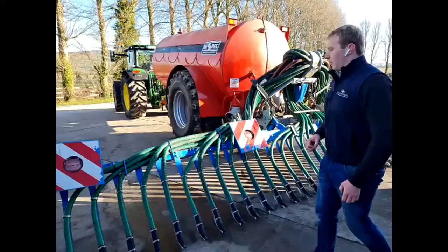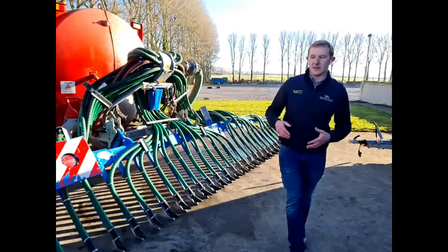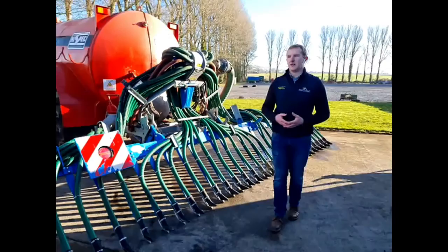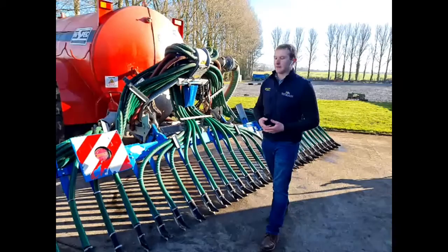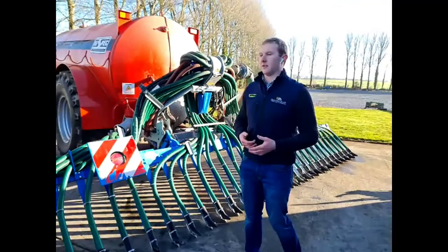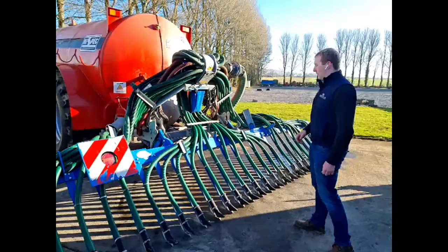So as I said, your trailing shoe is parting the grass. It's probably the most preferred option in the Irish market, because you can enter, I suppose, a field that has that little bit more of a cover of grass on it and not contaminate as much grass. It's fitted again with a chopper.